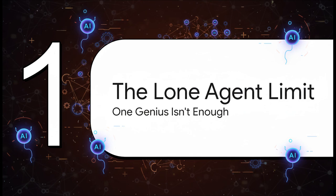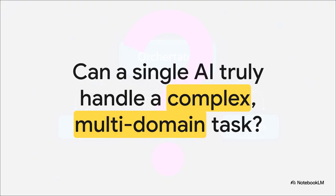To really get why we need a team in the first place, we have to start with a problem. The basic limits of a single AI agent trying to do it all on its own. You know, we have this idea of AI as one big, all-powerful brain. But what happens when a problem gets really complex and stretches across totally different areas? It's kind of like asking a brilliant poet to also be a world-class coder and a financial analyst. The specialization just isn't there, and things start to break down.